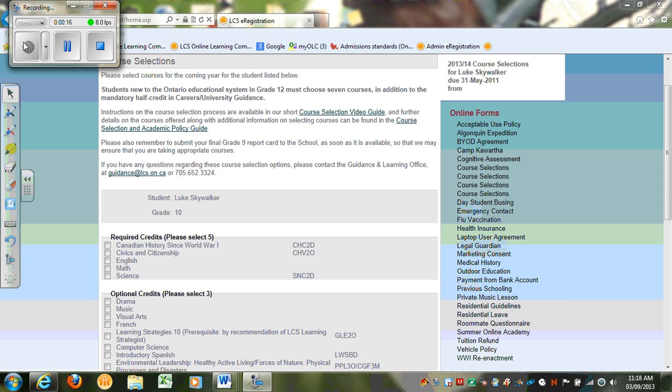Some basics first. If you've already taken a look at the Course Selection and Academic Policy Guide, you will have seen that the Ontario Ministry of Education has several required courses for Grade 9, the grade you are just coming from. If you are coming to Lakeville College School from a school in Ontario, you need to ensure that you have taken and passed all the Grade 9 required courses listed there. For this reason, please be sure to send Lakefield your final Grade 9 report card as soon as you receive it in June or early July, so that we can review it to make sure you have all the credits and courses that you need.